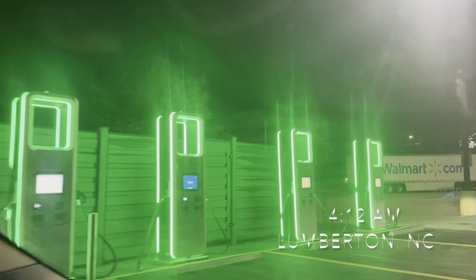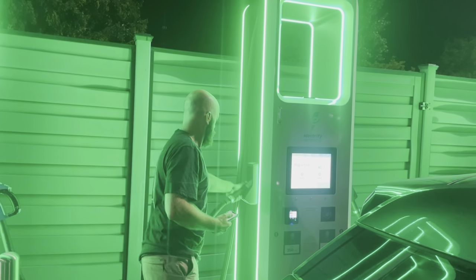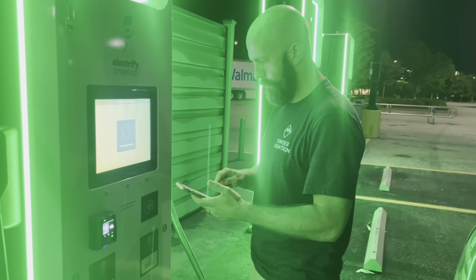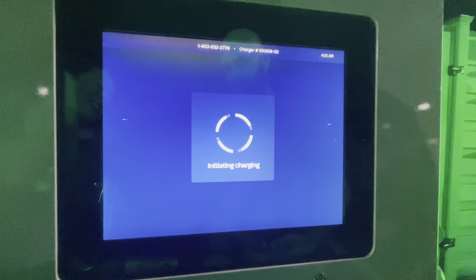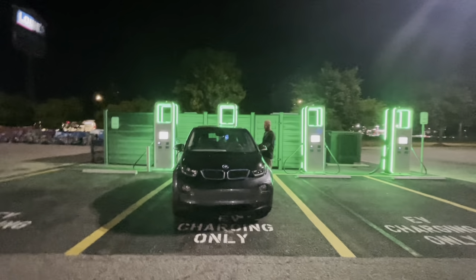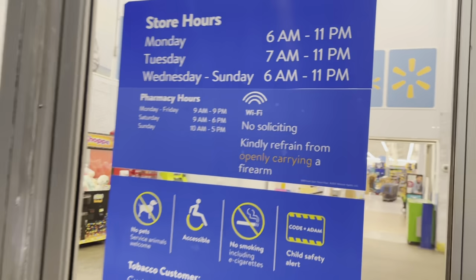Oh, damn it. 4:13 a.m. Apparently, not all Walmart Supercenters are 24 hours. So I guess we'll just go find a bush.